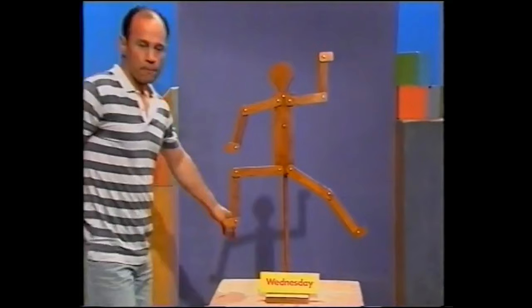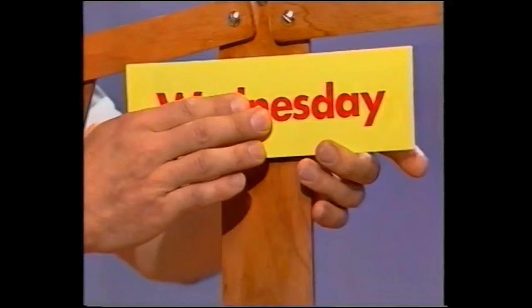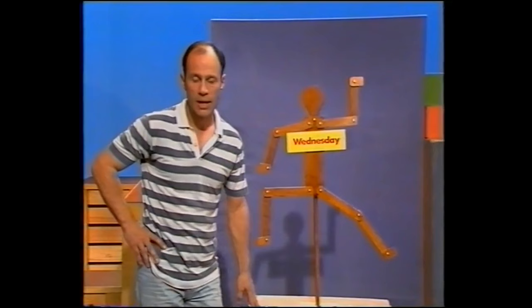There are some long legs on our calendar. What day is it on our bippity body calendar? What day is it today? Today is Wednesday. And every day this week, we'll be seeing some wooden bodies with long wooden legs in an animation.